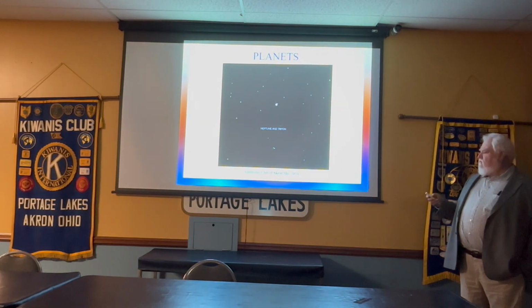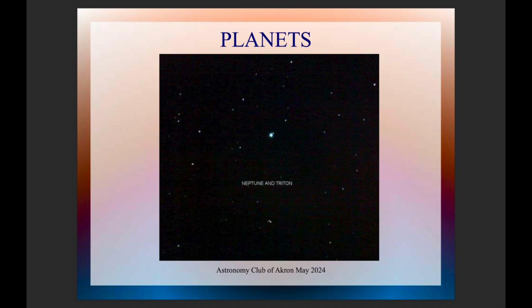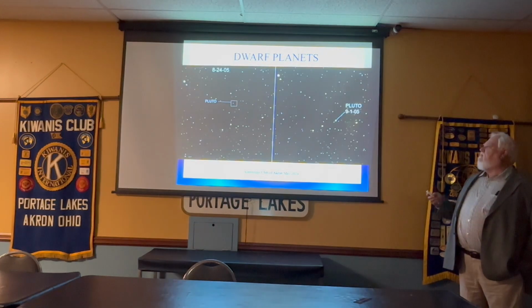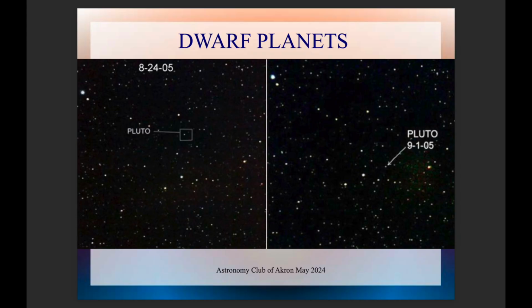You could shoot Neptune and know that you're shooting Neptune. Again, it's got a disk to it. And we can see Triton, its primary moon. And it's got some color to it, a little blue, a little green. However, if we go farther out than that, we get to our dwarf planet Pluto.